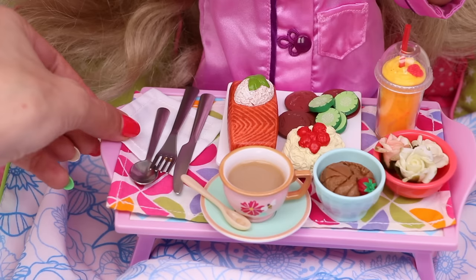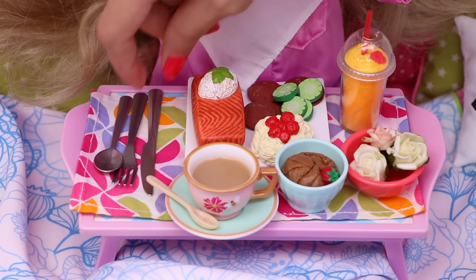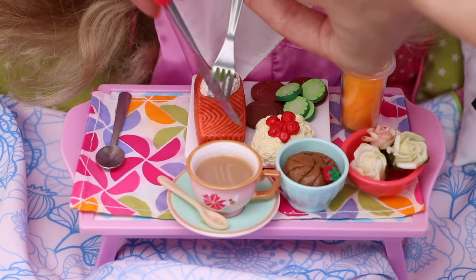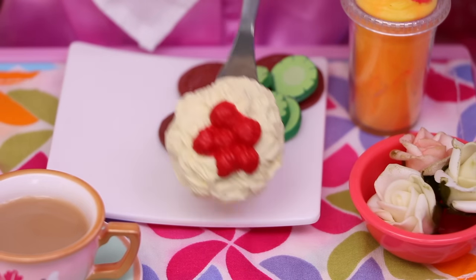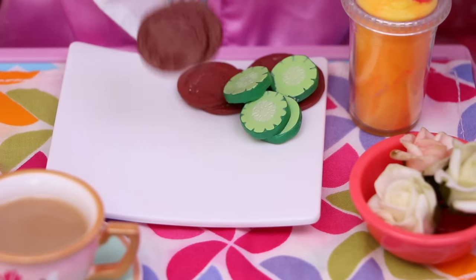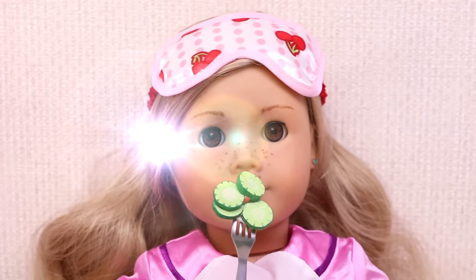Let's start eating! First, let's take the napkin and put it on my neck. Safety first! Now I'm ready to start! I'll need the fork and the knife. Here they are! Let's first try the salmon! Mmm! A little pasta. Tomatoes. Cucumbers. And voila!